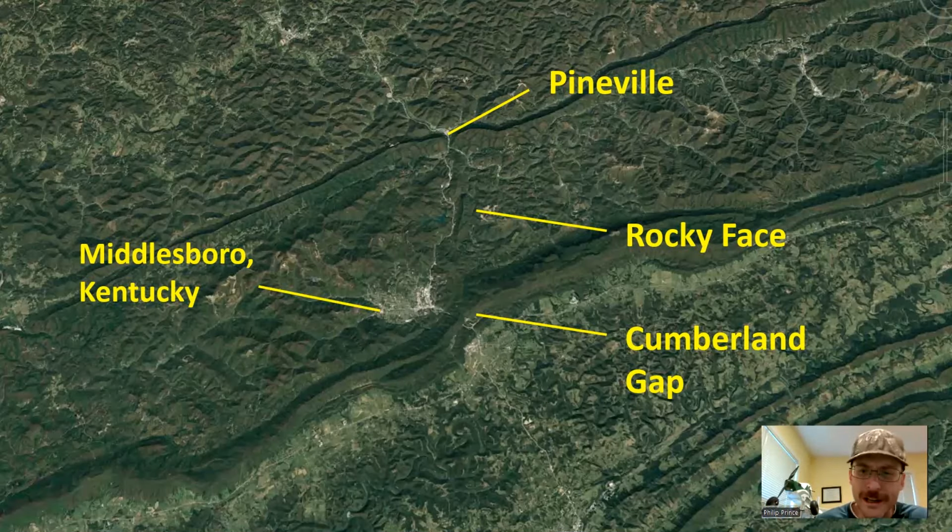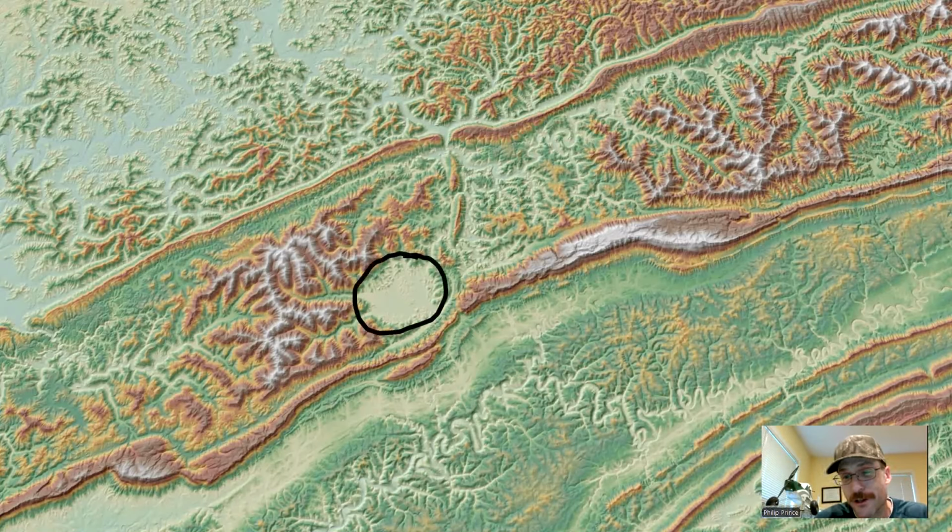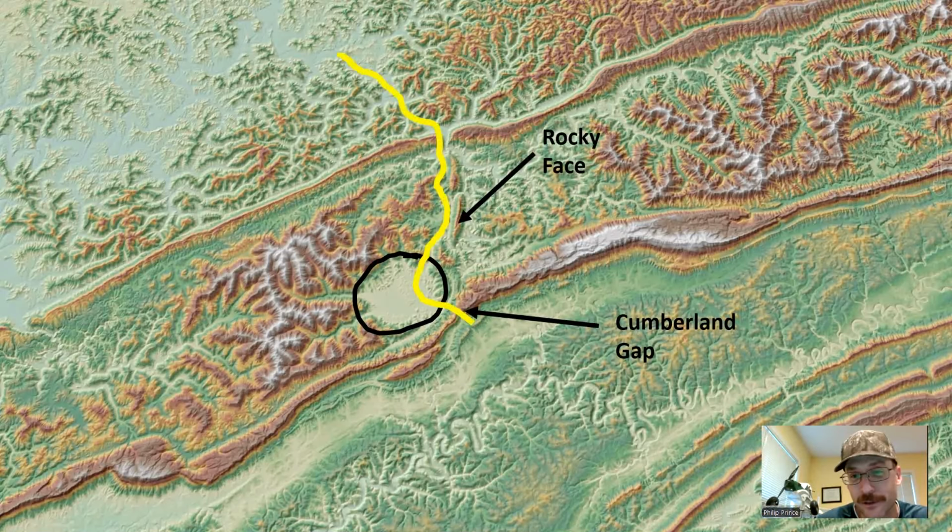Now, why do you need geology to move across a place like this? Well, if you throw some digital topography on that, you can see it's about as rough of a landscape as you're going to find. That Middlesboro Impact Structure, not going to call it a crater for reasons that will be described in this video, really stands out within that topography. In fact, it's about the flattest piece of land you're going to find anywhere, right next to the Cumberland Gap and Rocky Face there. And if you sort of connect the dots, that's going to be the best way to get across this exceptionally rugged landscape.